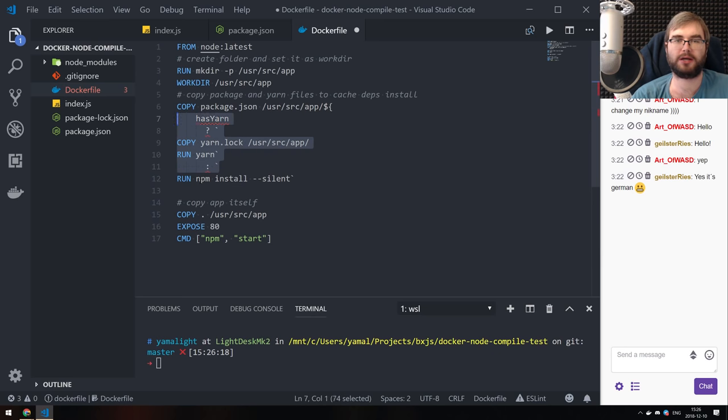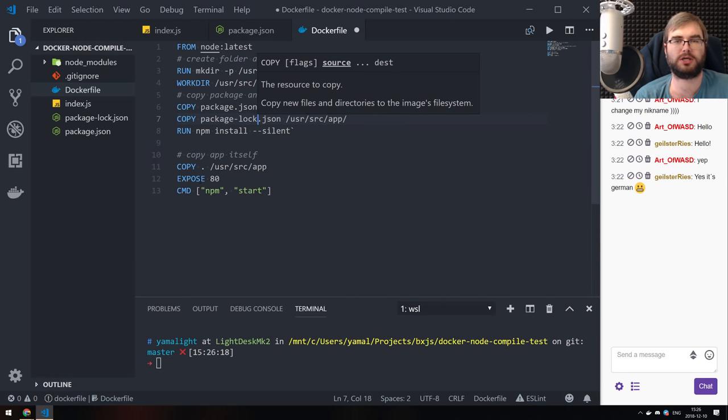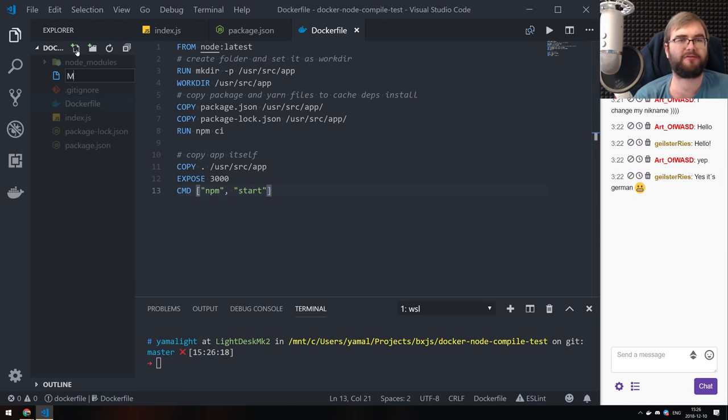So we are gonna do that. We don't need the yarn package. We are gonna copy package.json, but we also want to copy package-lock.json, right? And instead of running npm i, we're gonna run npm ci, which will be a bit faster. So it's gonna be expose 3000, npm start. That seems straightforward. So theoretically, I guess, you know what I'm gonna do? I'm gonna add a Makefile.